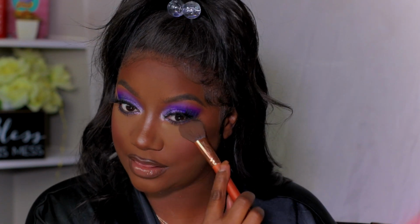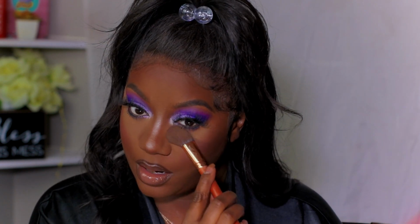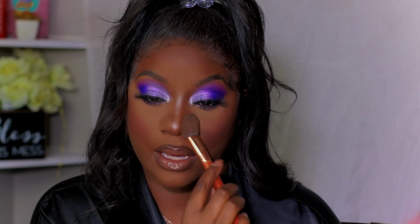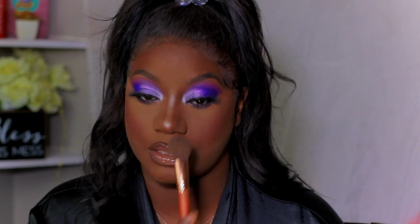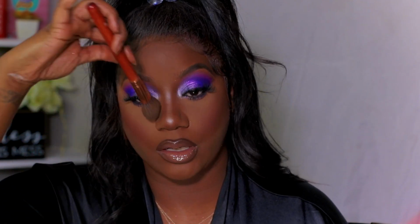So we're just pressing this into the skin, and as you guys can see, if you set first and then you bake, it doesn't leave that thick residue. It just kind of melts into your skin, which I absolutely love. I think I love this. I have been getting so many more compliments on my skin. Like, I adore it. It's just so much better, y'all.